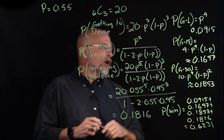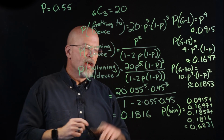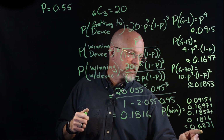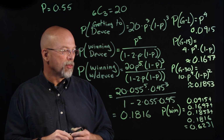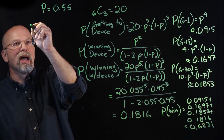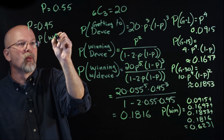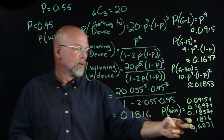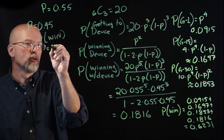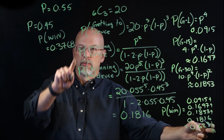which is equal to 0.6231. So if you have a probability of winning a point of 0.55, you have a probability of winning the game of 0.6231, or 62.31%. Now, the interesting thing is that if you look at a probability of 0.45, then your probability of a win should be equal to 1 minus this. And it turns out it is. So your probability is going to be 0.3768 or 0.3769. There was some rounding error there.